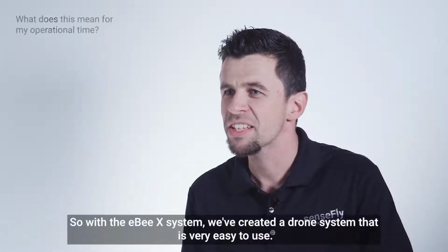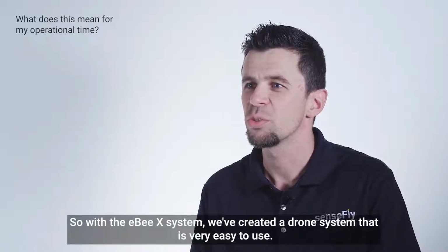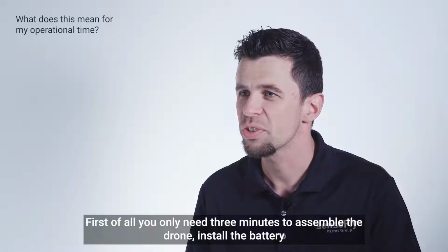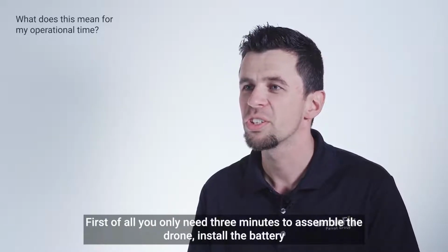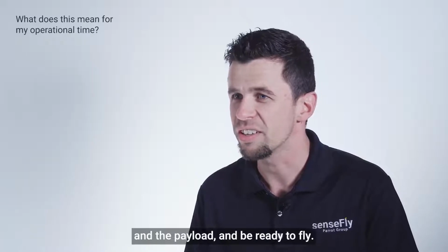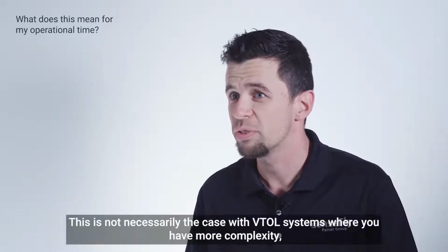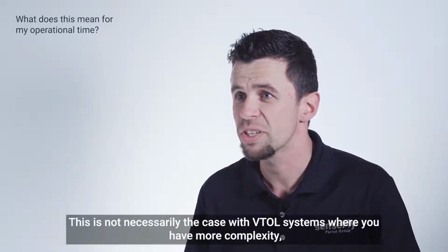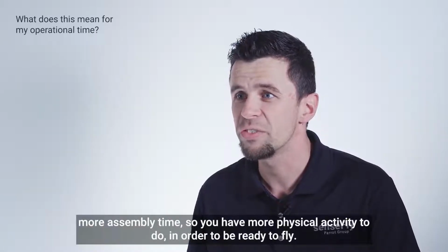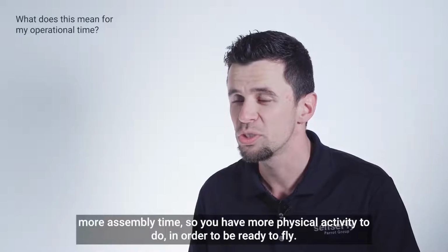So with the EBX system, we've created a drone, a system, that is very easy to use. So first of all, you only need 3 minutes to assemble the drone, install the battery and the payload, and be ready to fly. It's not necessarily the case with a VTOL system, where you have more complexity, more assembly time, so you have more physical activity to do to be ready to fly.